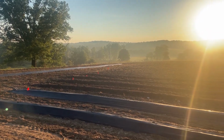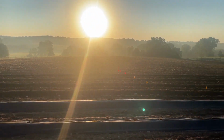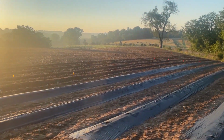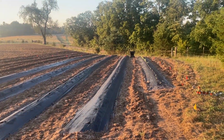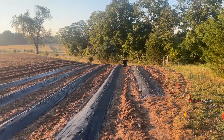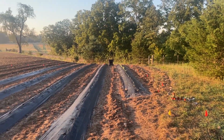Good morning, everyone. The lavender field in the morning. Minus the lavender. It's the future potential, what we're looking at here. Just wanted to check on my plants this morning, make sure that they were all still here overnight.